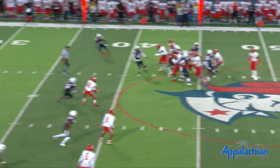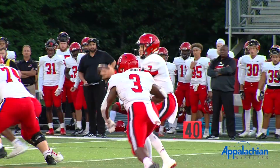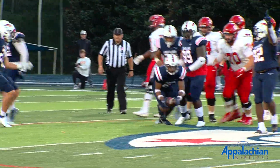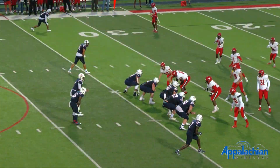Cooper's in the shotgun, going to take the snap, and it is picked! What a great play made by Keyshawn Catlett, his second pick of the night. Cumberland's on an assault against the Fire early on. Southeastern trying to figure out what hit them when they came off the bus.